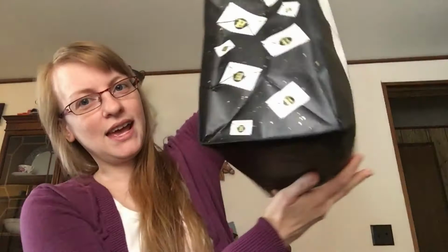So I quickly want to show you what I got at Hot Topic because I kind of splurged. For one, I got this adorable bag. It's got Hedwig on it and it's got little letters, and then the Hogwarts crest. And then on the back it says, "Waiting on my letter to Hogwarts." So, yeah, I kind of went a little crazy at Hot Topic. My bad.